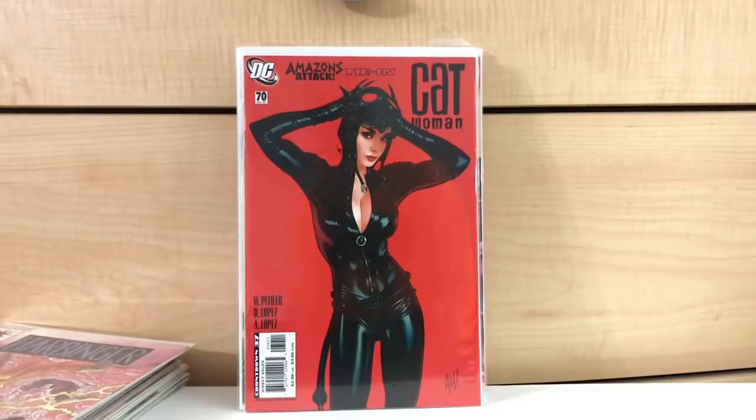Catwoman number 70. Great Adam Hughes cover. I got these 1, 2, 3, 4, 5, 6, 7. I think I picked up these next 7 books for $2 each. They were having this sale where all their back issues were just $2. There was a lot more that I should have bought and could have bought, but I just didn't. But I did get some good stuff. Picked these up for $2.